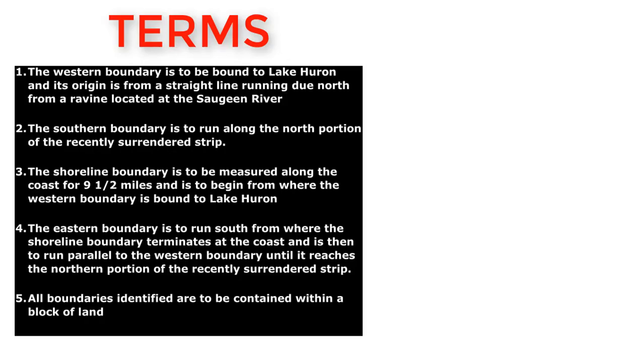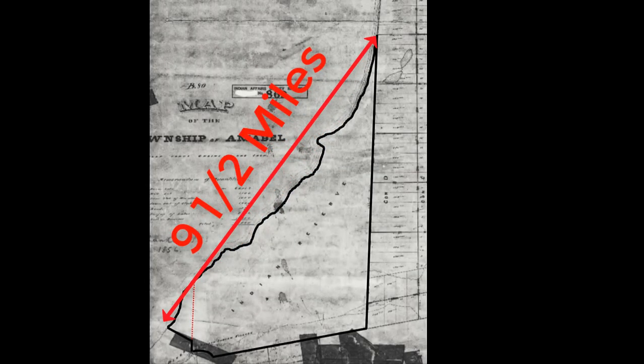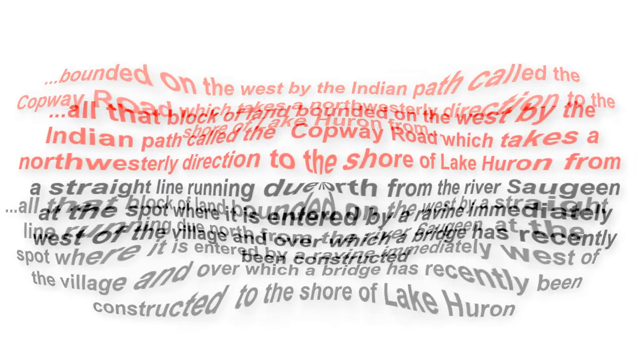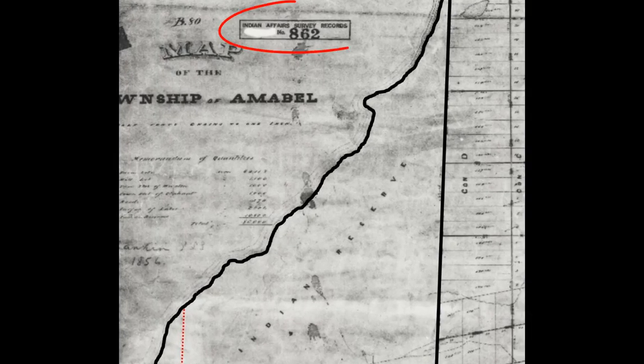As I previously stated, the Copway Road Amendment didn't change the terms of the treaty, but it did add more words, which changed the first instruction. The shoreline measurement is still 9.5 miles, still agreeing with the terms. It just begins from a different location. When the amendment wording is merged with the original treaty wording, the description is a perfect match to what Rankin illustrated the Saugeen Reserve boundaries to be on the 1856 final and official map, submitted to and accepted by Indian Affairs.